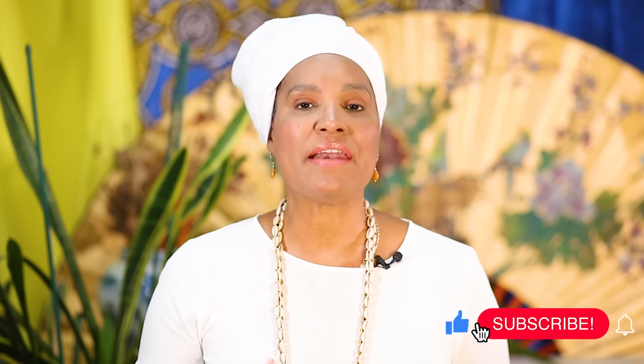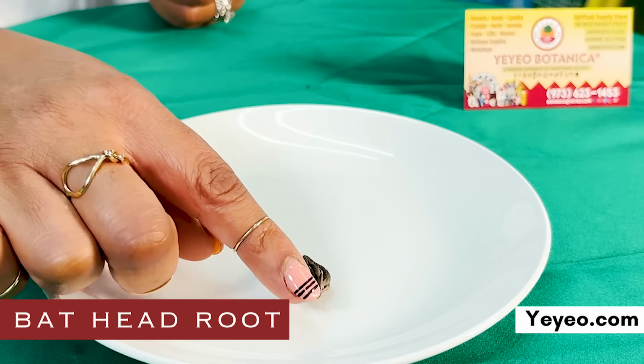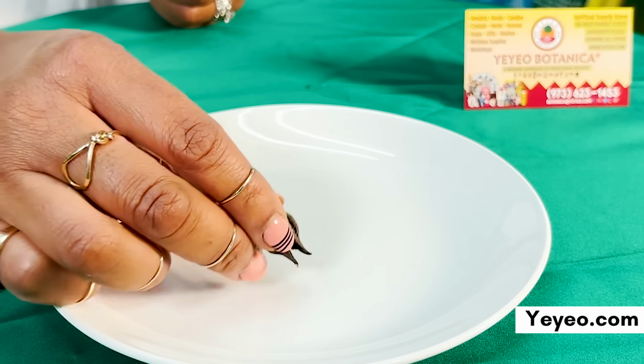But I thought that today would be a good day to introduce different items that some of you have never tried, that are easy to use and that are very effective. Easy to use, very effective, and not expensive, right? Some of these items you can find in nature, but we definitely sell them at yeyeo.com and here in our store, Yeyeo Botanica. So this item today is a bat head's root.